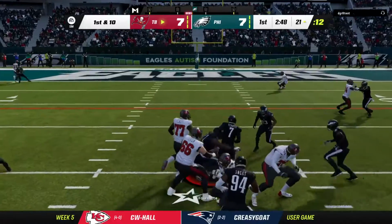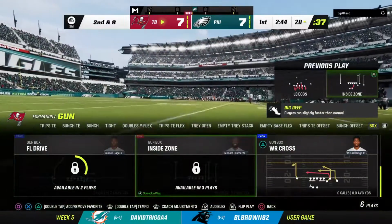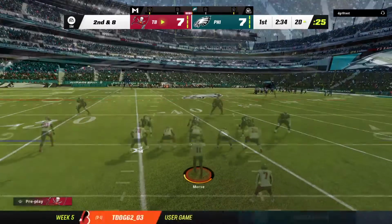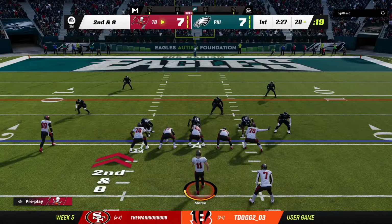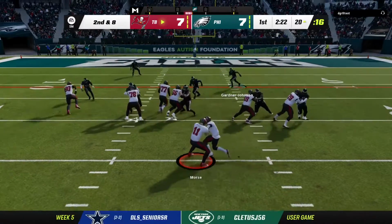Fournette running out of the gun. And he'll fight forward on the straight-ahead running for just a couple of yards, second down. Now that's a mountain of a man that just made that stop, isn't it? But he's more than that. This guy's nimble and quick. More than a space eater, he just made a great play there.